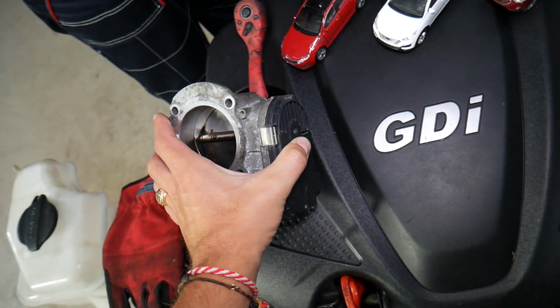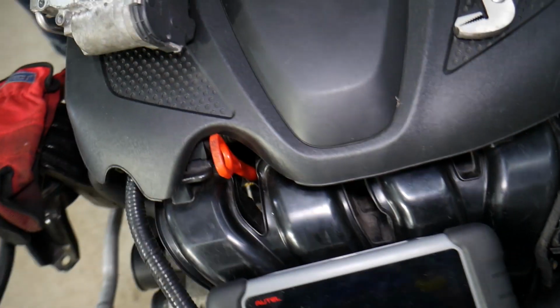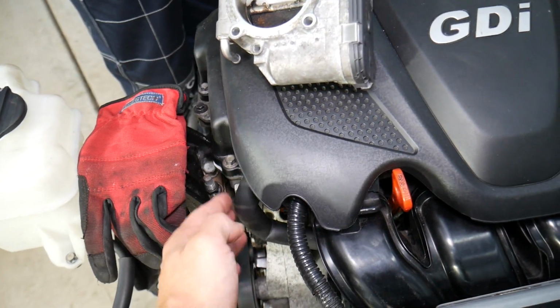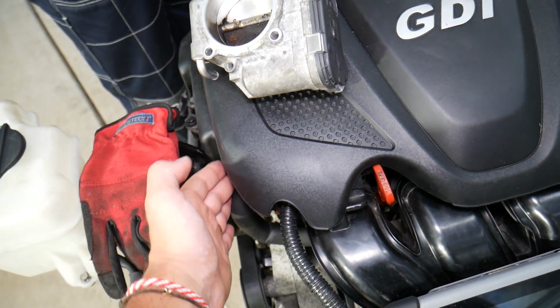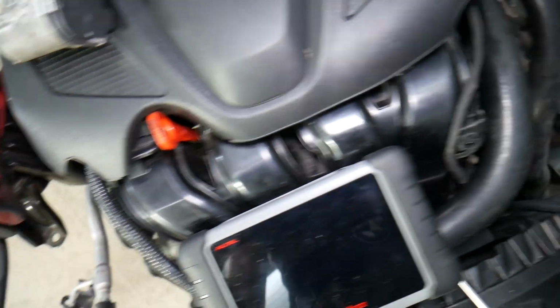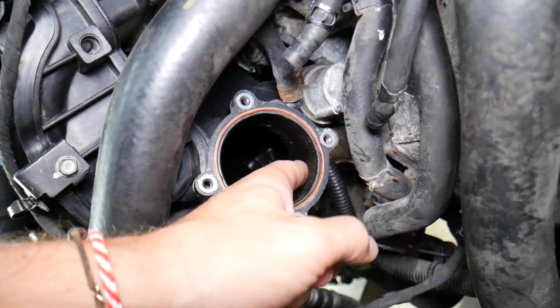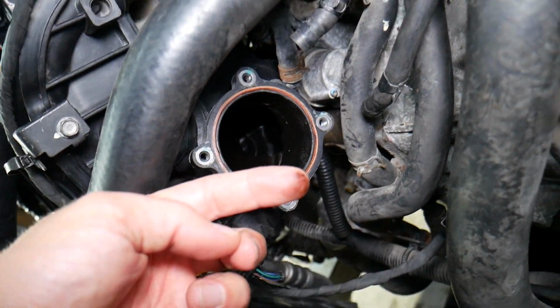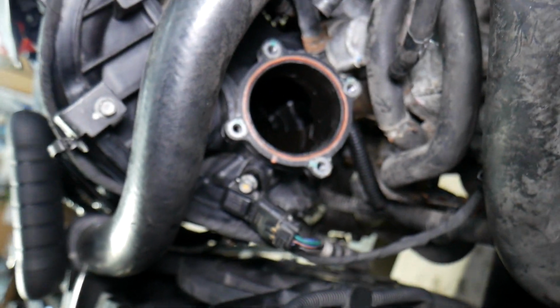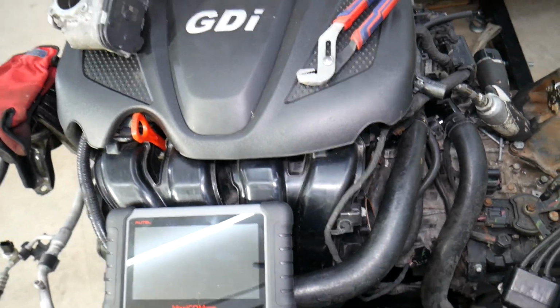What makes them dirty? Usually you have a PCV valve that catches the oil vapors and brings the positive crankcase ventilation into the intake manifold and puts the oil vapors back in the engine. But if that valve fails, you might start putting engine oil in the intake manifold, and that can result in dirty valves, a dirty throttle body, all that stuff. So inspect your PCV valve, it's a serviceable item.